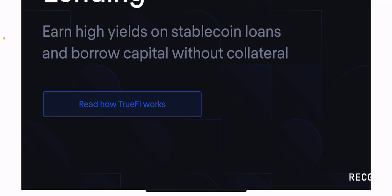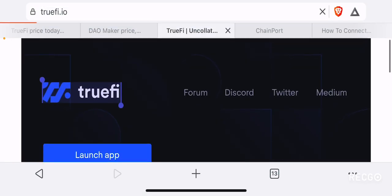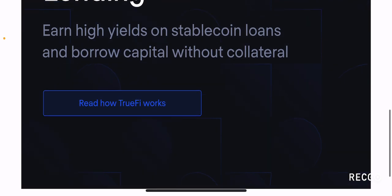So remember, the first thing that we discussed when we spoke about TrueFi was you can provide liquidity and earn rewards. So that's one of the two main components, right? The second component is obviously taking uncollateralized loans within the platform. So these are some of the main two components that drive TrueFi and True tokens price together, right? So if you want to read more about how TrueFi works, you can click on the read how TrueFi works button, but I'm just going to quickly skip through information on this website.